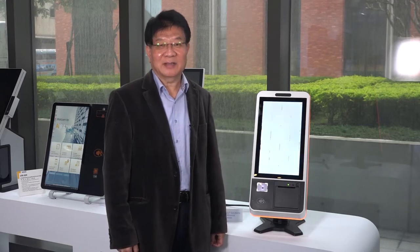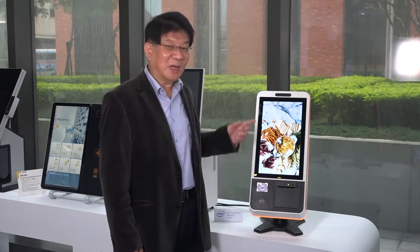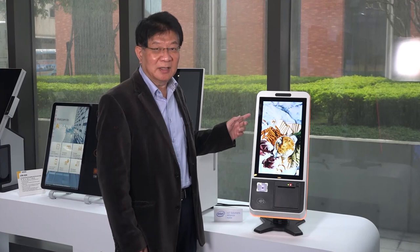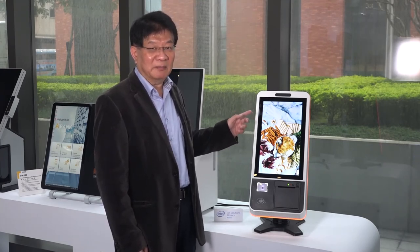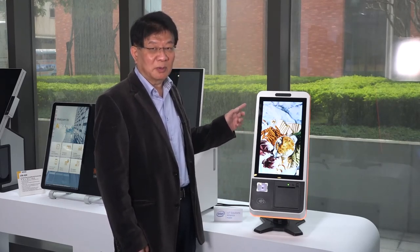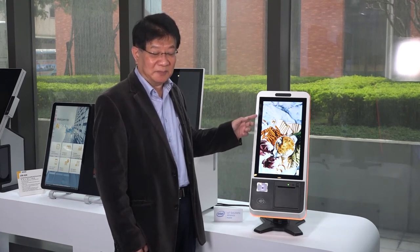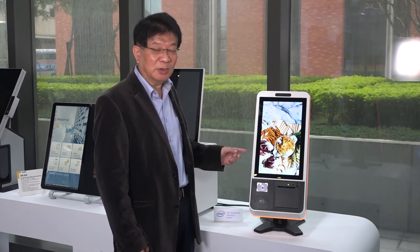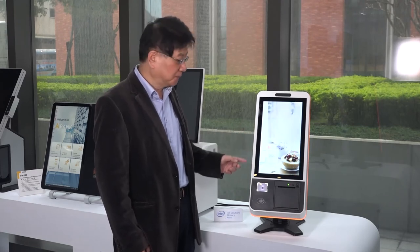Let's quickly look at the UTK 600 series products. This one is UTK 615. Its unique design is super lightweight, only 5 kilograms, and it also provides a portable mobile solution with a battery, which can last 7 to 9 hours. And we also provide mobility solutions, including Wi-Fi, 4G, and 5G connectivity.